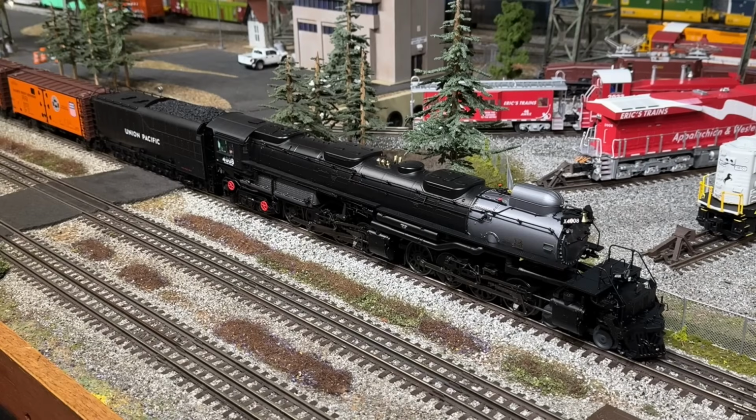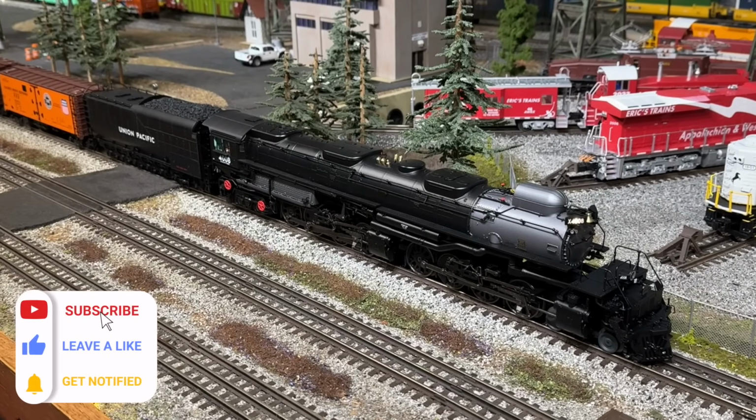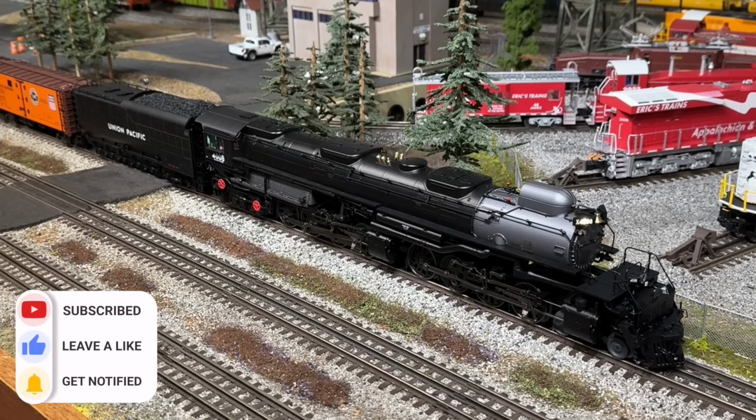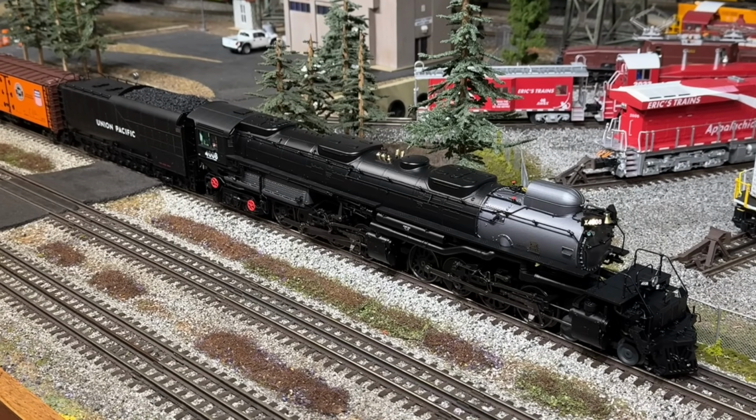Train 1 brakeman, UP 4008. We're showing 90 pounds on the rear of the train. Take out 20 for initial terminal brake test. That's a Roger. 20 pound reduction given. Checking for leakage. Out. Roger, showing 20 pounds. Walking the train. Brakeman out.